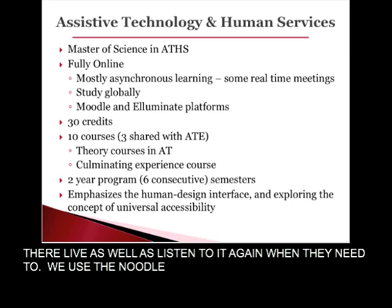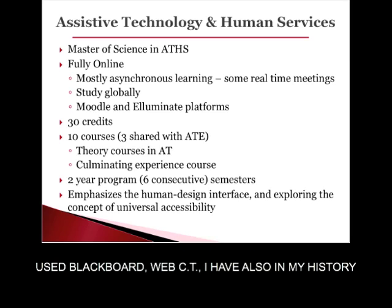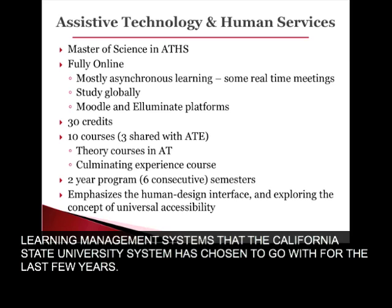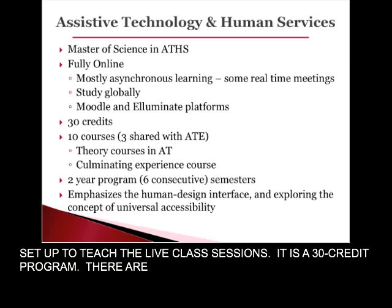At CSUN, we currently use both a Moodle and Illuminate platform. So if you're familiar with Moodle, it is a learning management system. There are others out there. In the past at CSUN, we have used Blackboard. We've used WebCT. I have also in my history used things like Desire to Learn and eCollege. So Moodle is one of those learning management systems that the California State University system has chosen to go with for the last few years. And the Illuminate platform is what we're logged into right now. We use the same setup here to teach the live class sessions, though there are only a few of those.